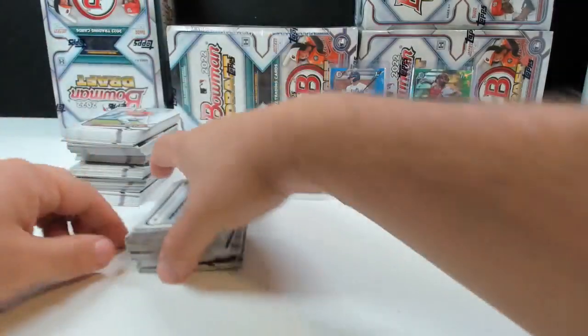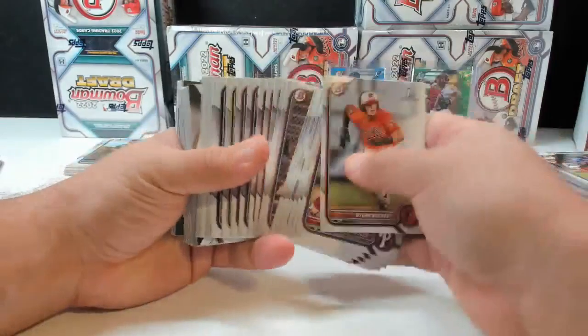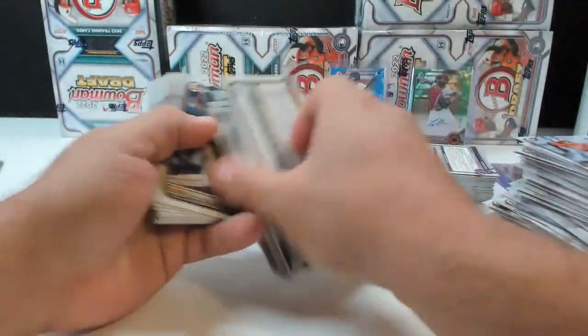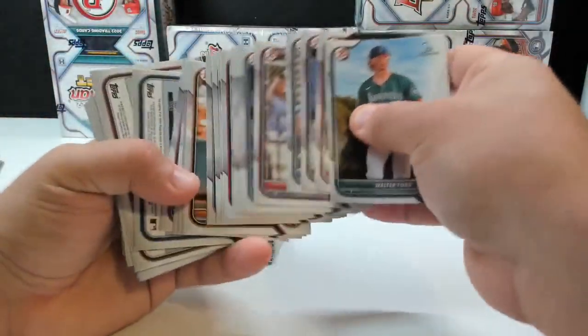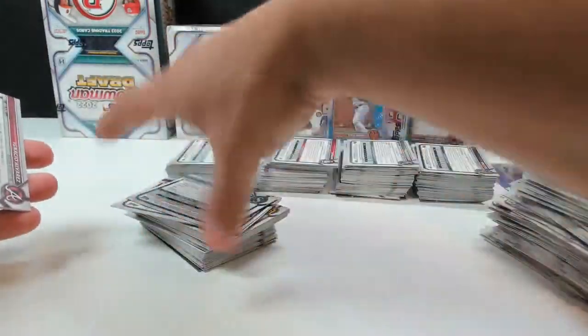Is there more paper here? No. All right, last pile here. Not seeing great names yet on the auto side of it, but our super jumbo cases have been very good. So maybe this is just a slow start to this case.